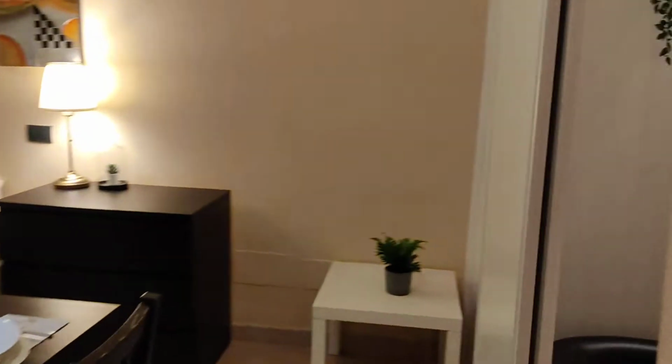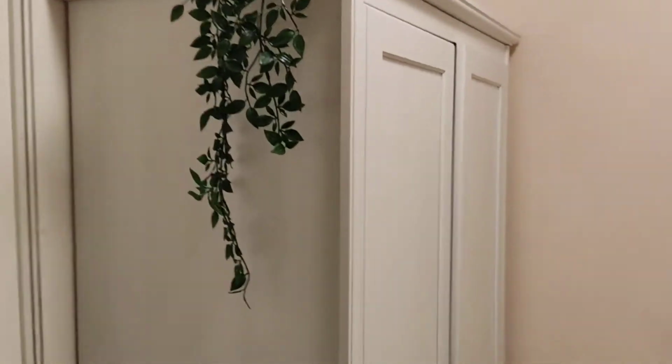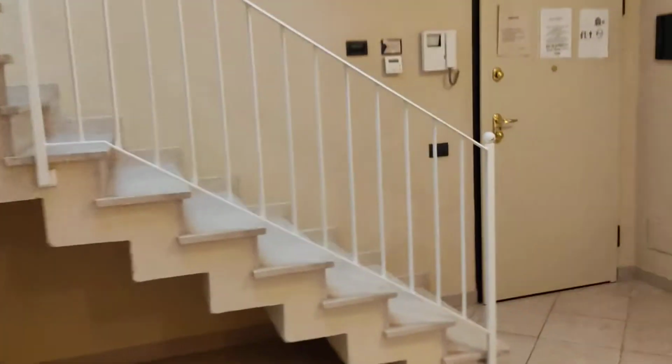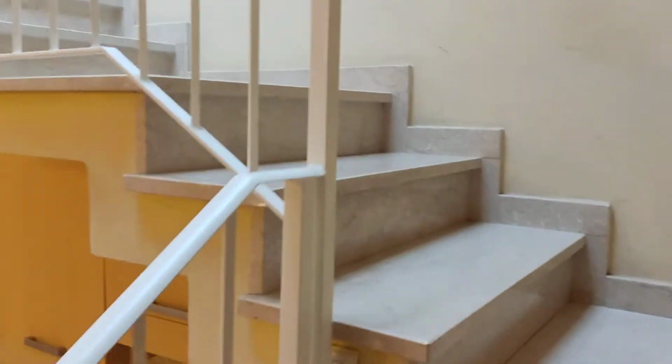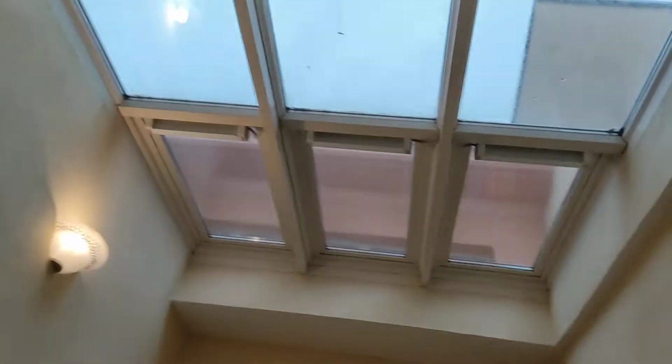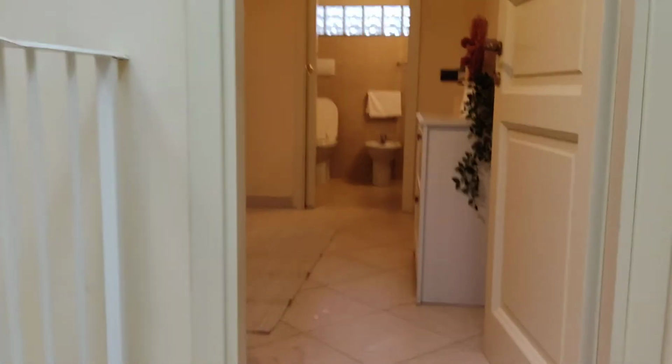Next, I'm going to show you on the right side the first bedroom. It's a two single beds bedroom, and there is AC, again a wardrobe on the left side, and it seems there are no windows, but there is actually this skylight that casts a lot of light from above in the apartment. I'm going to walk you up to show you the second bedroom and another bathroom with a balcony also. So we walk up, as you can see, it's very bright because there is this skylight that sheds light into the living room.